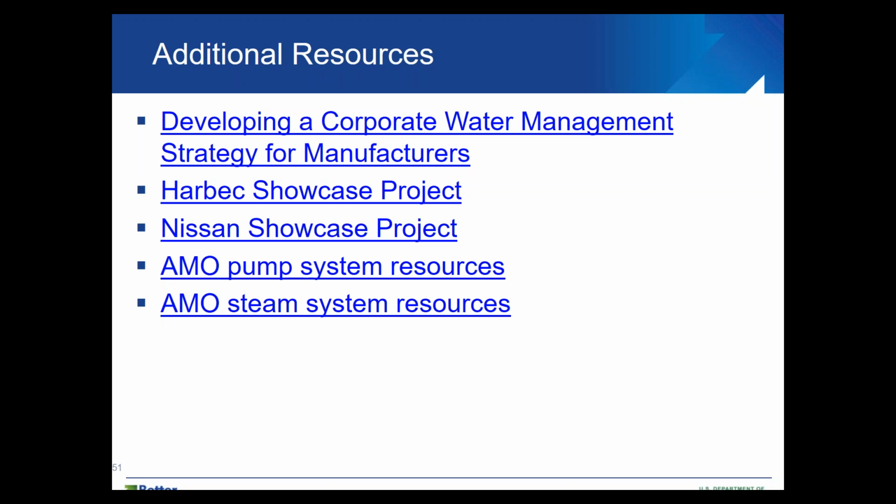DOE. The Advanced Manufacturing Office within the ERE is where Better Plants lives, and so we developed some pumping system resources, source books, various fact sheets, the pumping system assessment tool, and we also did the same thing for steam systems. We had a long-standing steam program a number of years ago, and we developed a steam system modeling tool, steam system source books, as well as a bunch of case studies and fact sheets that really discussed the interplay between the water use and the energy use in steam systems, particularly for the feed water pumping system. So with that, next slide, please.